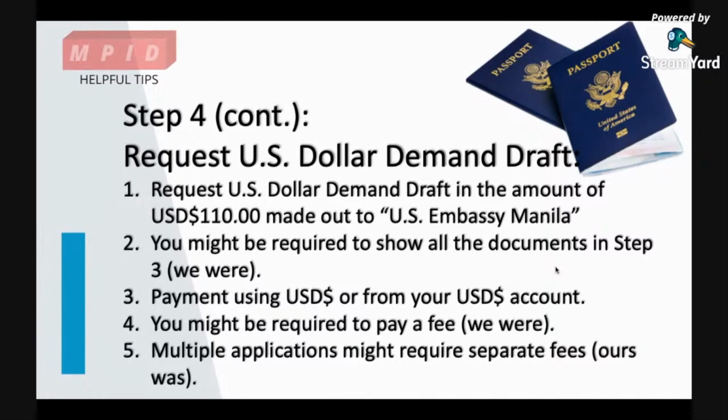Payment using U.S. dollars, basically cash in U.S. dollars, or from your U.S. dollar account. If you have a U.S. dollar account, which I do, we went ahead and did a draft from our U.S. dollar account. There's another little story that goes along here.